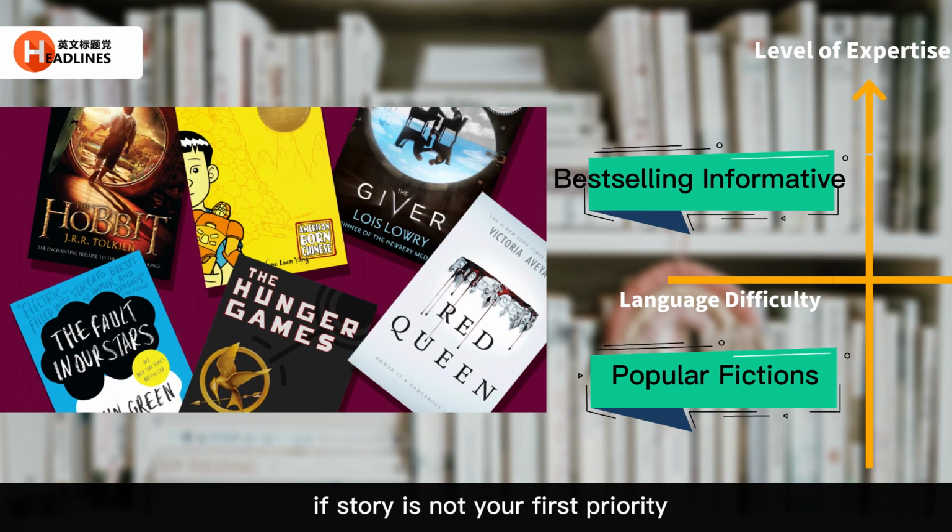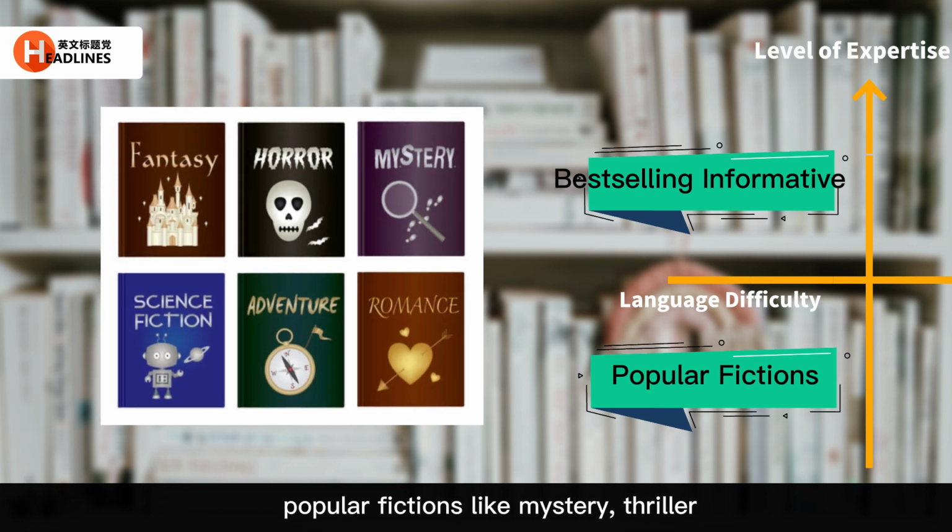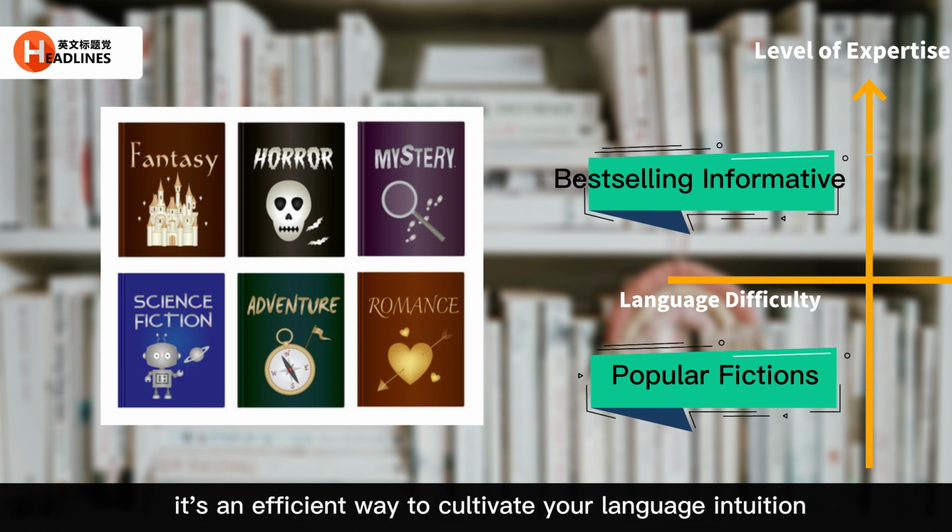If story is not your first priority, popular fictions like mystery, thriller, crime, or science fictions might not be your best choices, because it's easy to get lost in the stories. On the other hand, if you stop to look up words in the dictionary every now and then, it could definitely ruin the reading experience. But still, it's an efficient way to cultivate your language intuition.